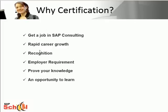Now, there are different degrees of truth in each of these statements. So, for example, certification will not get you a job in SAP consulting, not without reasonable experience or if you are simply lucky. Rapid career growth, well, it would certainly boost your career, but there are no guarantees that you're going to get any rapid career growth because you're certified. Recognition simply depends from company to company, and varies depending on your employer. You may or may not get any recognition.